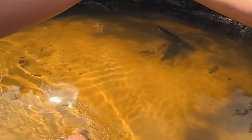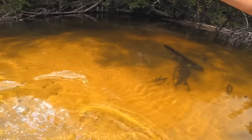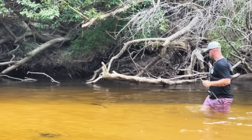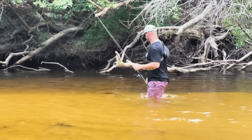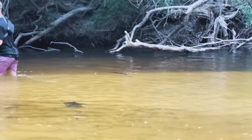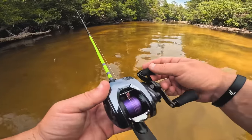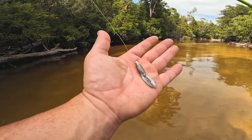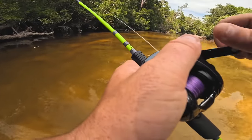Okay. What do we got going on here today? We don't want to lose this. There we go. Dang, well, I had a bite right here. We'll keep it moving. Dang, that's crazy. It don't count unless you catch the fish. This is crazy because this Baitcaster is casting a 1/16 ounce little fishing lure right here. It's kind of crazy.